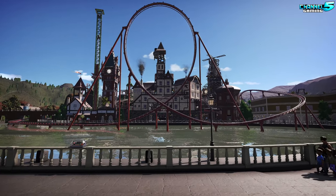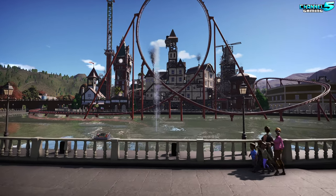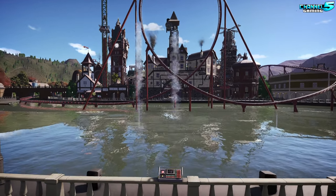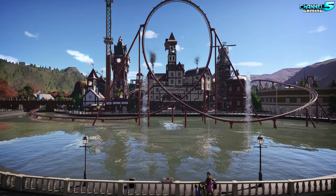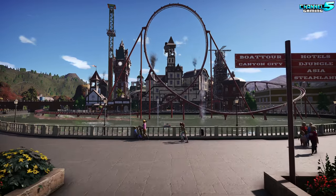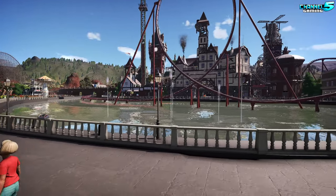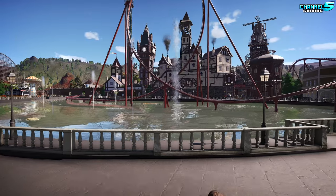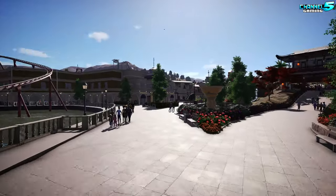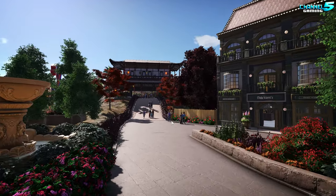And look at a sequencer here. A water show. That's fun. Yeah, so for me, it's time to just get back into the rhythm of things again. I know you put a lot of work into the water show, but I'm not here for it. I want to ride some coasters, but still a nice touch to have that there. Yeah, let's go up into the Asian area. Why not?